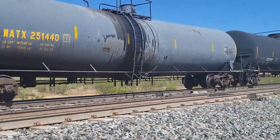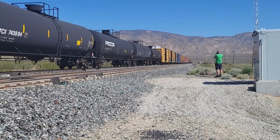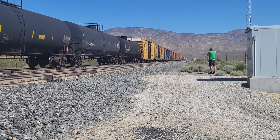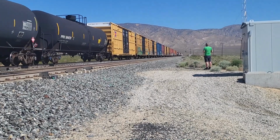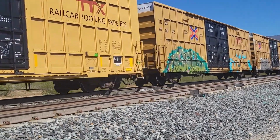Cool art. And again, I know the purists don't like graffiti, but man, some of this stuff is really well done. And it's not obscene or anything, it's just art.